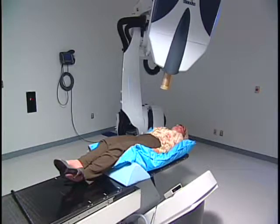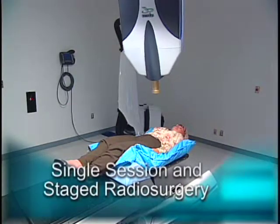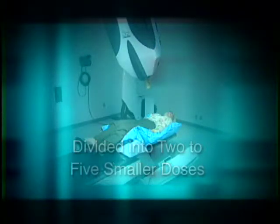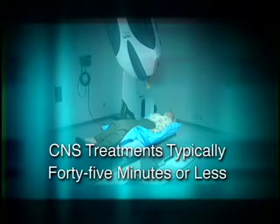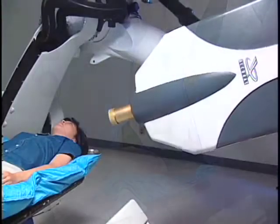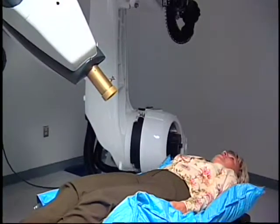The system's unique frameless design enables both single session and staged radiosurgery. If you use a single treatment, sometimes that can be damaging to normal tissue. But if you stage the treatment, the normal tissue has an opportunity to recover. That's been probably what I would call the biggest breakthrough for CyberKnife treatment, that we're offering these staged or fractionated treatments, making it safer and preserving normal tissue in a better fashion.